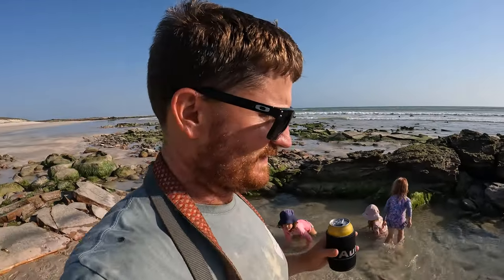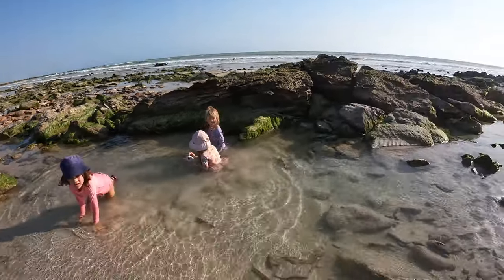How good is this? When the tide goes out, there's these little rock pools that the kids can swim in. Yeah, too small.